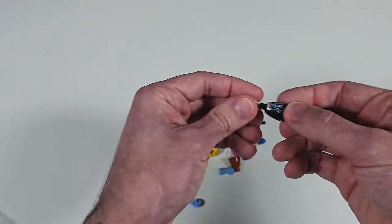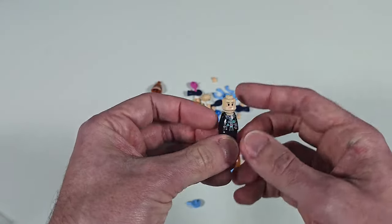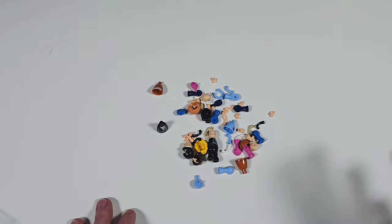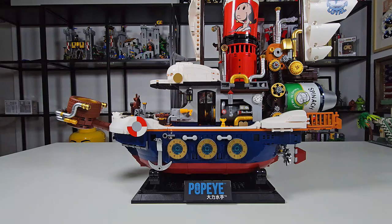And then let's just say random head, put it on, arms, hair, all that stuff. So that's how they kind of go together. They're just not for me, but overall, I think they're completely fine for people who want to use this style. So first up, we have the Popeye ship by Pantasy.